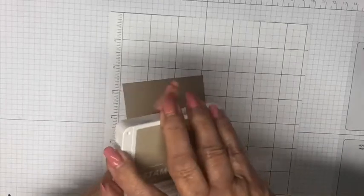And so here comes a little bit of stamping. Wendy, hi, welcome.